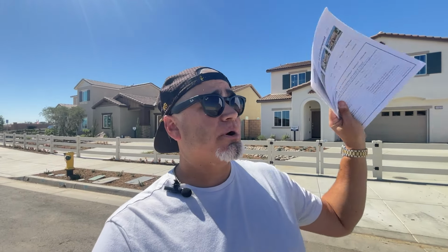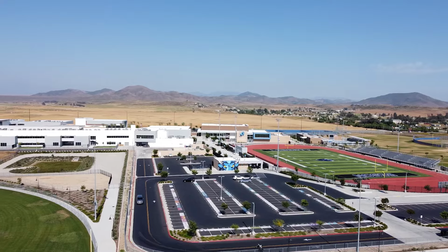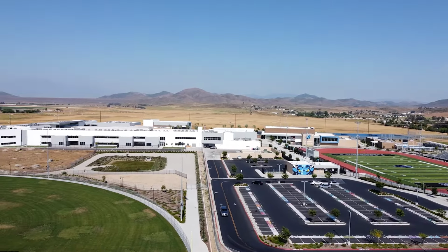The other really unique thing about this, despite the fact that we are in the city of Winchester, is you're zoned to Menifee schools. There's some other communities that I filmed out here that are in Winchester. They have a long drive down into Hemet to go to the Hemet schools. This particular location is zoned to Menifee schools. One of the biggest highlights is being zoned to Liberty High School, which is one of the newest high schools in this area. It's only a couple minutes away. They got really cool educational tracks that I'll talk about on that map video.